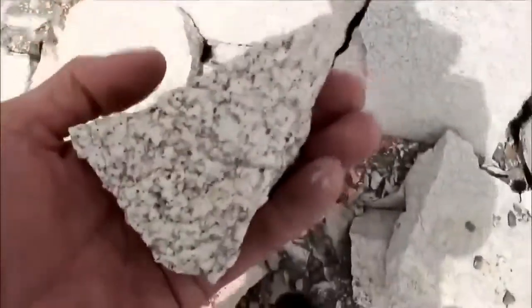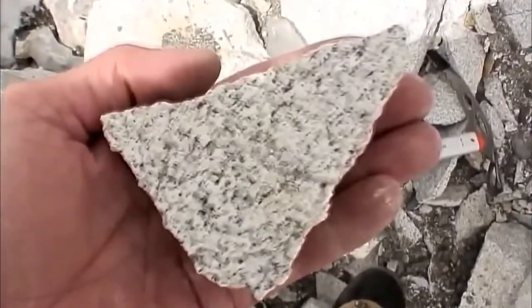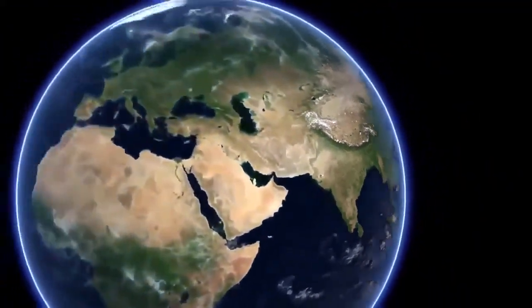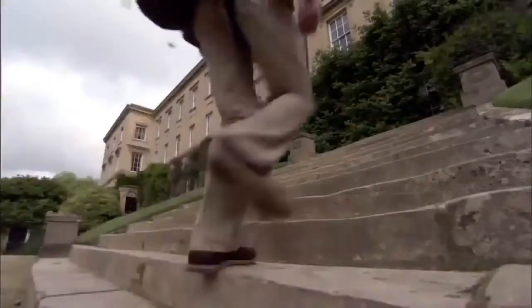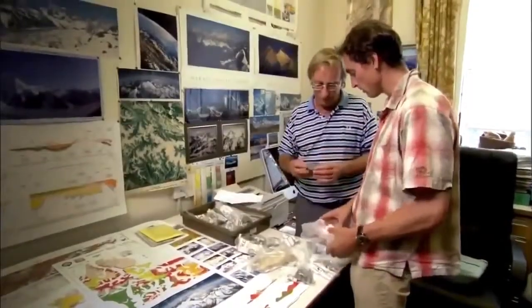Yeah, we've got quite a nice sample of the granite there. With the 3 precious samples safely packed away, Kenton takes them to the University of Oxford. Here they will be analyzed by the world's leading authority on Everest, Mike Searle. So Mike, this is your summit rock. Now, that is from the top of the world.